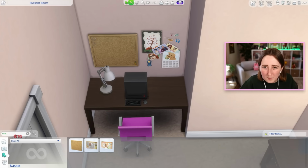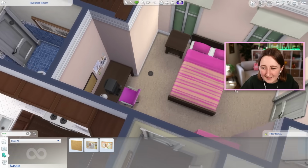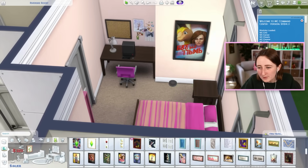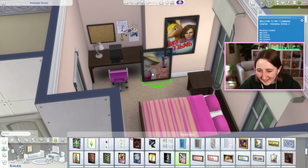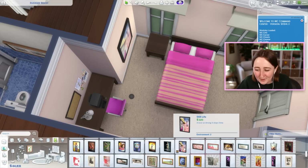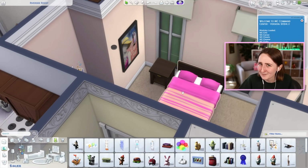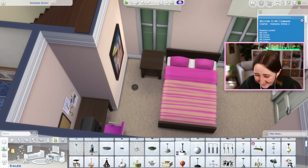I'm gonna put a couple cute things like this cork board and a little poster above the desk. Oh, you know what? This poster thing's kind of interesting. It actually kind of matches. This one might even be better with the mannequins. This is a movie poster. It's called Still Life, a love so strong it stops time. And what, they're mannequins that are in love? I don't know. Okay. Whatever.